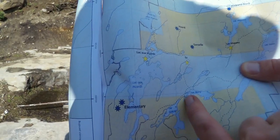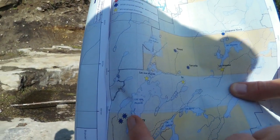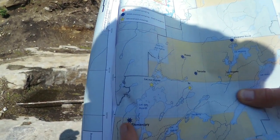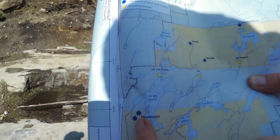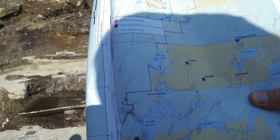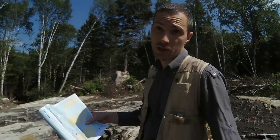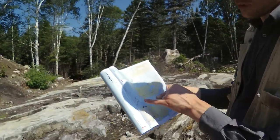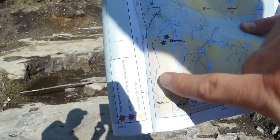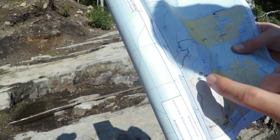We haven't found anything here, but that's because we didn't send anybody there yet. But now, Elementary, those are a couple of grab samples. That's more interesting. Send the team there, find the outcrop. Okay, bring the excavator. Let's get to work. It's bigger than this. So now in between them, we are trying to find a couple of others. But it takes time to find it. Of course, we know it's there.